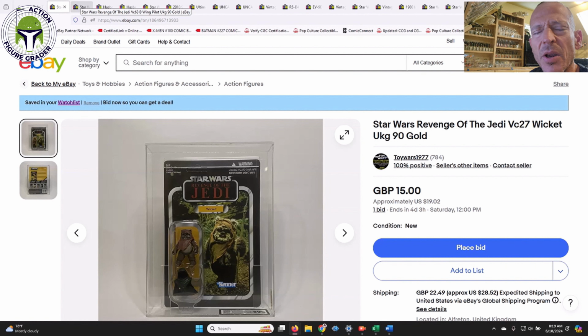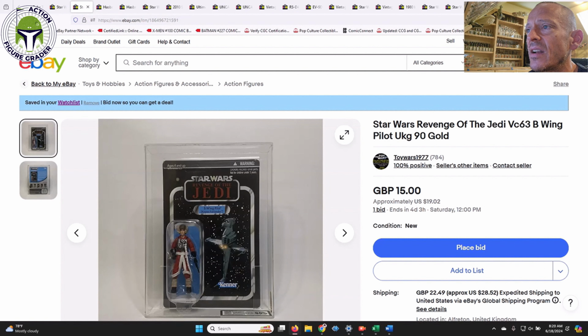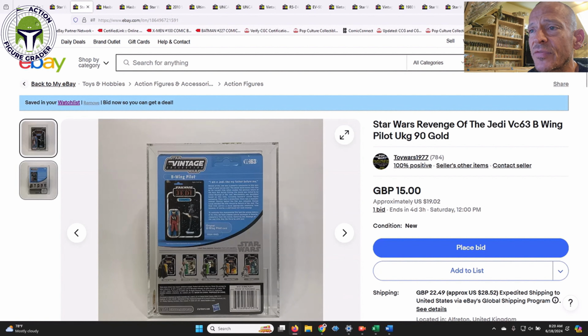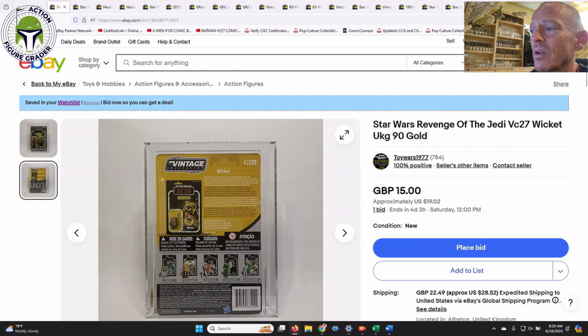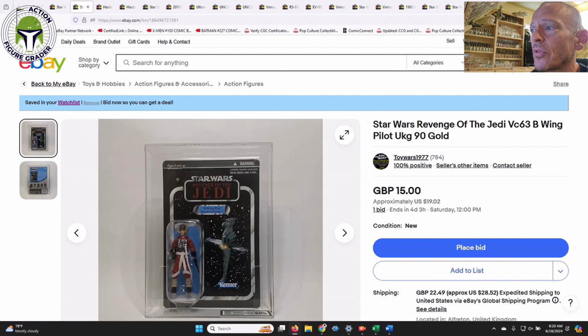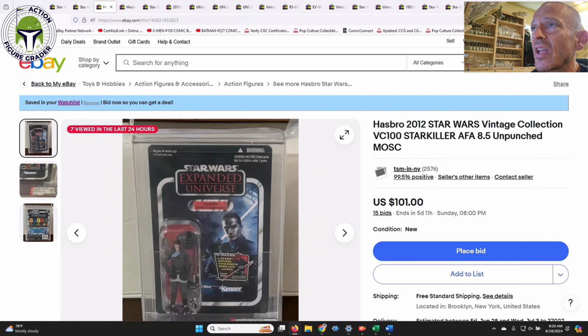He's got a special action figure 3-pack that's graded. And he also has this B-Wing pilot, which is a Revenge of the Jedi offerless, again from the SDCC box set. But this is the US version. So you can see the difference in the card back for this B-Wing pilot versus the Wicket, which is the Canadian example. Both of those are at auction, UKG 90%, and also end Saturday at 1 p.m.